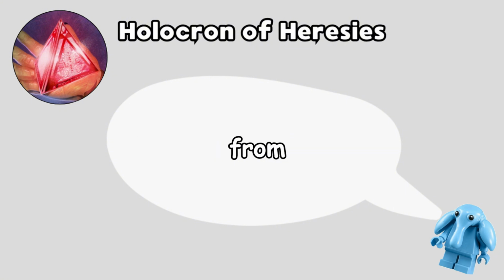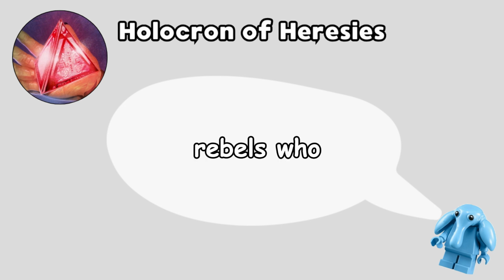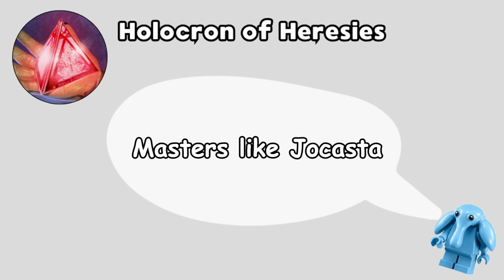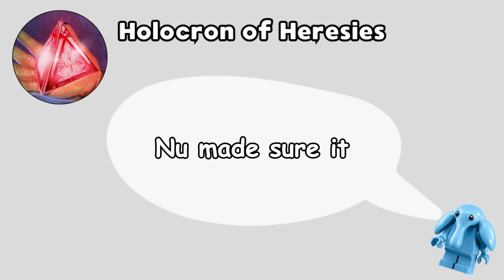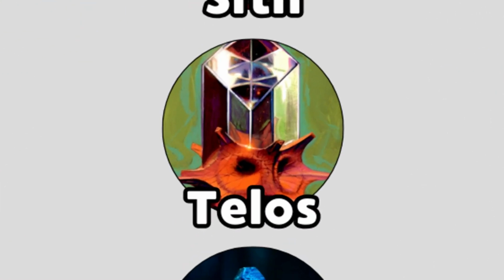It contains knowledge from Jedi who questioned the Code and the Council, basically Jedi rebels who thought outside the box. Because of its risky content, it was locked away deep in the Jedi archives. Masters like Jocasta Nu made sure it stayed hidden, fearing its teachings could lead Jedi down a path of doubt or even darkness.